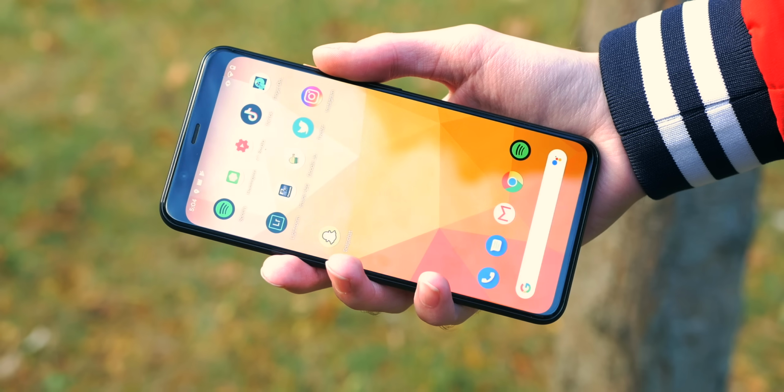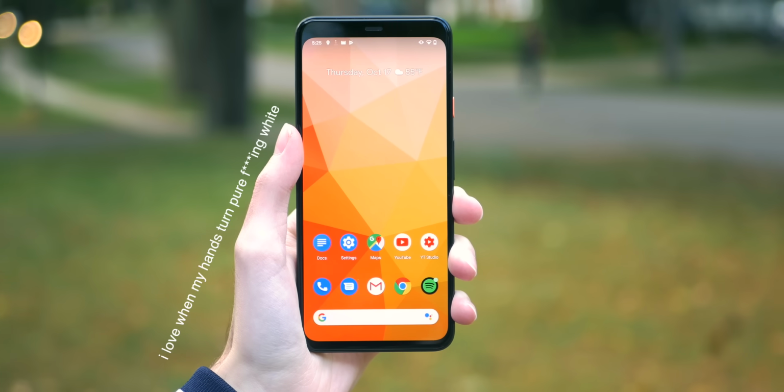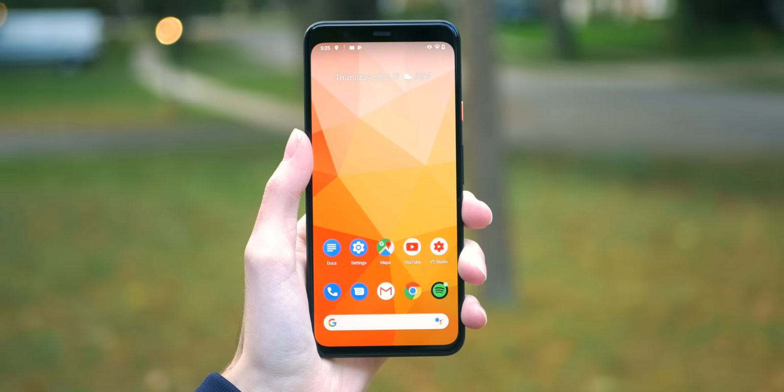The display on this device is something special. Not only is it AMOLED and massive, sharp, colorful, it has HDR, just looks incredible for navigating through the UI and watching YouTube videos and going through Instagram.